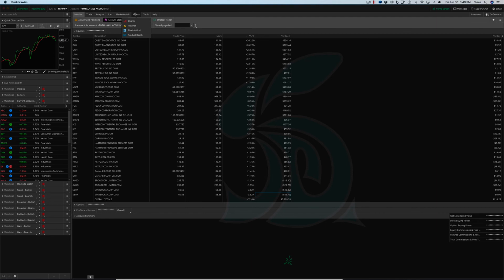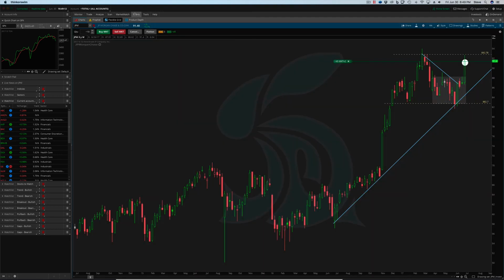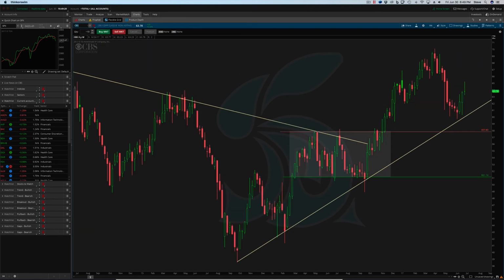And then, as I said, if there's still confusion about the pullback versus breakout, we'll do that real quick because I did actually forget. And as we said, let's find a pullback. CBS is a pullback.